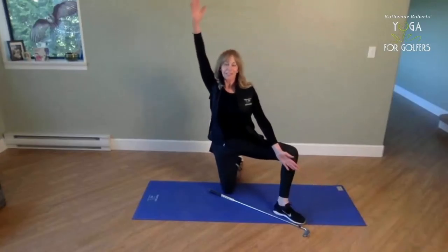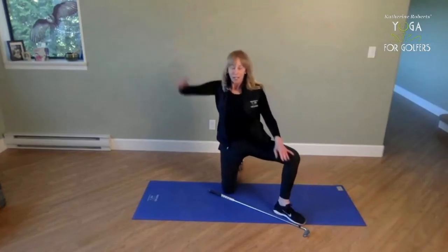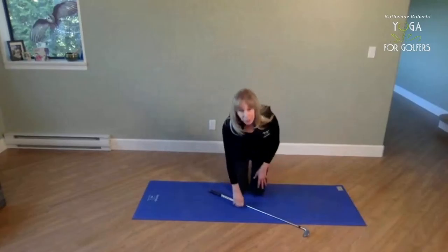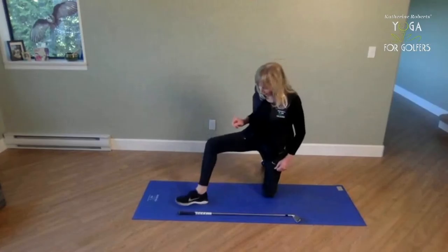Nice. Last one. And bend. Very good. Okay. Now, grab your club again. We're going to set up for the next plane of motion of these hip drives.